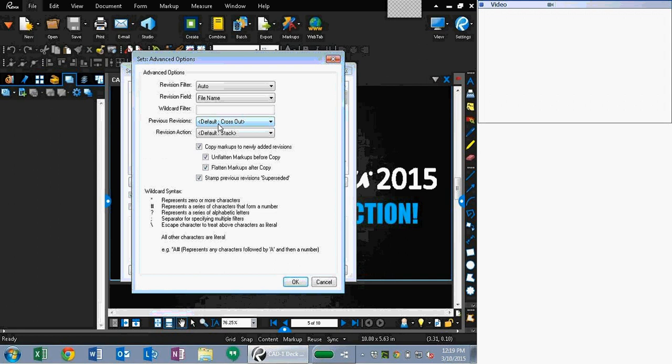So for this one, I'm going to have the previous revisions with a nice cross out, and I'm going to stack those revisions on top of one another to make it a lot easier for me to navigate. I'm going to copy the markups over to the newly added revisions. I'm going to make sure that all of the markups are uncopied, and I'm going to stamp the previous revisions as superseded.